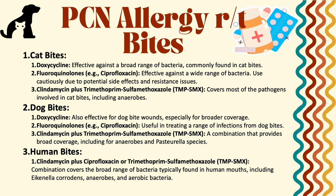For human bites, for the patient that has a penicillin allergy, clindamycin plus either cipro or TMP-SMX is the best alternative. This combination covers the broad range of bacteria typically found in the human mouth, including Eikenella corrodens, anaerobes, and aerobic bacteria.